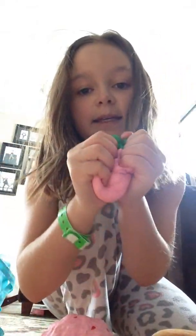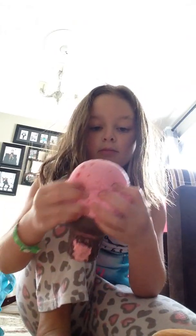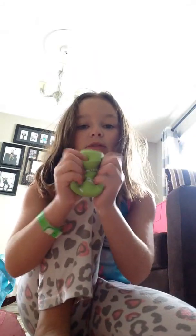So you guys, these are all of my squishies. I have this pink iBloom strawberry. Well, I call it iBloom. I have this big chocolate ice cream cone, which is really stiff. I have this like hamburger bun, and I have this sushi roll.